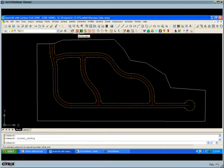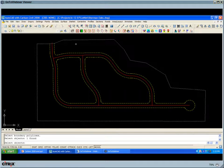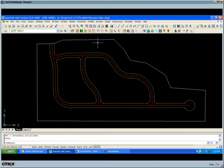And my next thing is to go pick my boundary. So my boundary is a closed polyline. So I'll come in here and I'll select my boundary. And now that's defined my area where to put my lots.